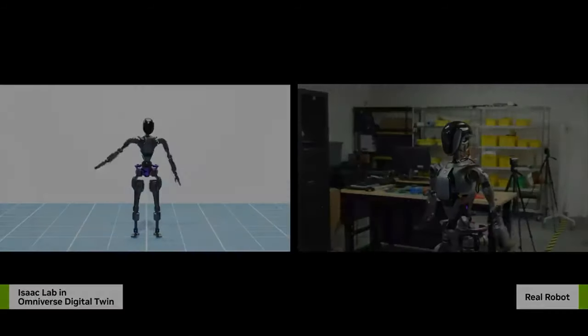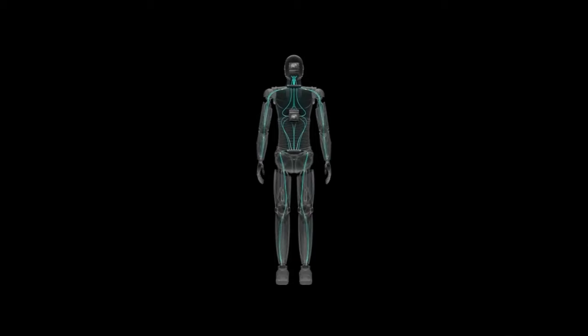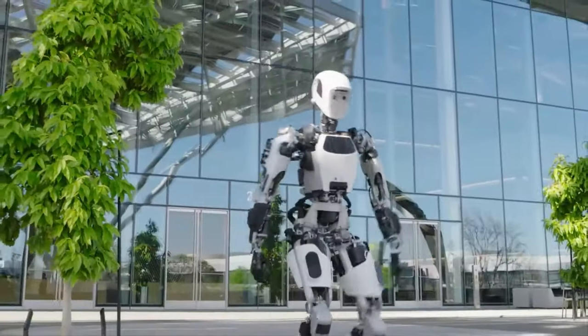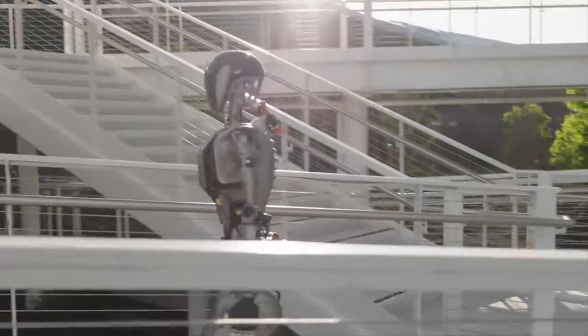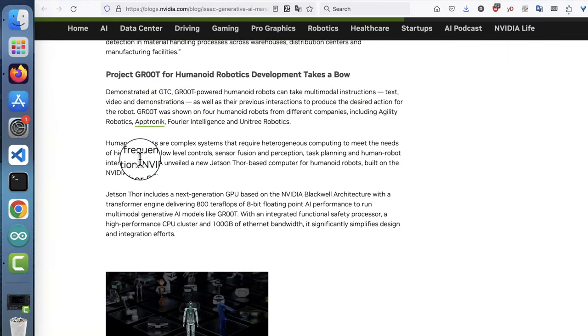And what about Jetson Thor, which was unveiled at GTC 2024 in Jensen's keynote speech? There are really few details available as of now. We know that it includes a next-generation GPU based on NVIDIA Blackwell architecture. We know that it's optimized for transformer inference. It delivers 800 teraflops of 8-bit floating point performance to run multimodal generative AI models like GR00T. We do not know yet the price point or the exact hardware specs.